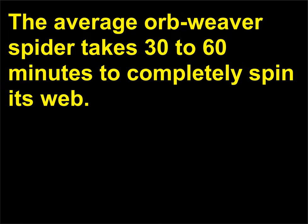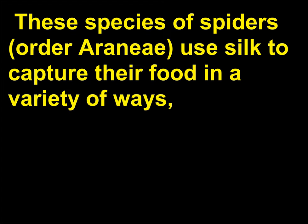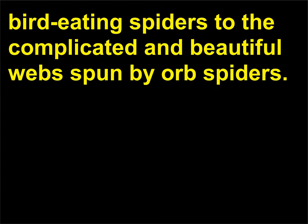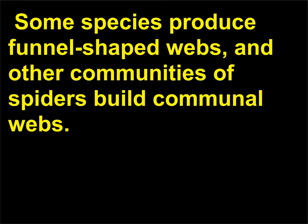The average orb weaver spider takes 30 to 60 minutes to completely spin its web. These species of spiders, order Araneae, use silk to capture their food in a variety of ways, ranging from the simple trip wires used by large bird-eating spiders to the complicated and beautiful webs spun by orb spiders. Some species produce funnel-shaped webs, and other communities of spiders build communal webs.